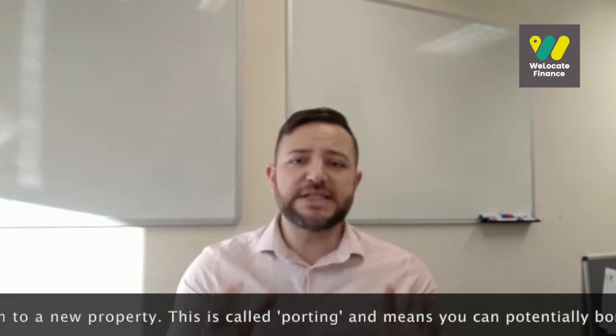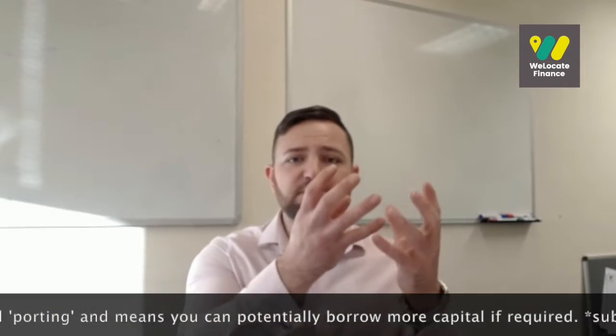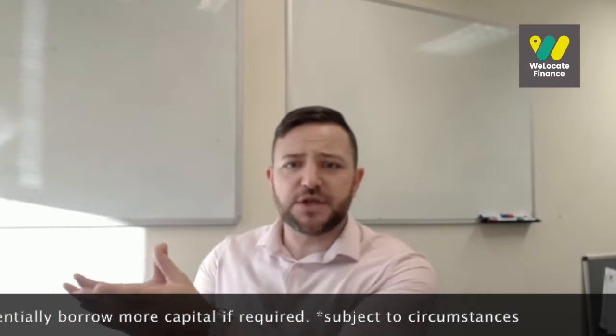So if you are looking to take advantage of the stamp duty break, you can lift this mortgage off your house, drop it onto the new one to avoid any penalties if you are tied in on a fixed rate. So that's quite a good tip at the moment. Not a lot of people know that that's available to them.